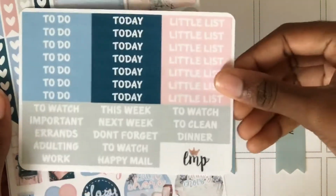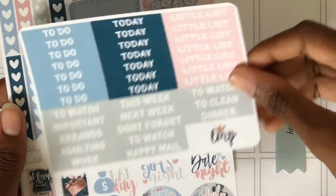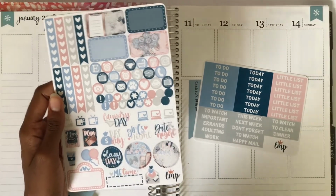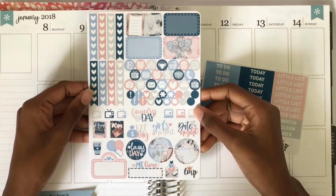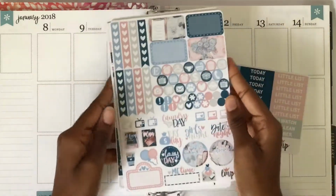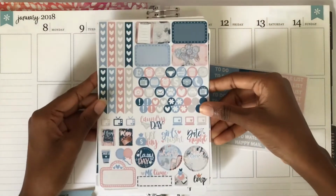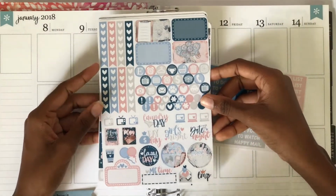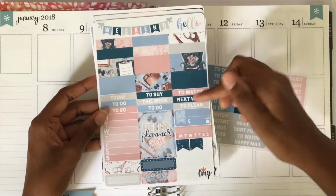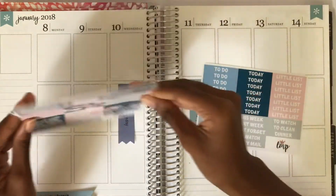First, I got the headers, to do today, little list, and then some sidebar and etc. ones. Well, this is page 1 of the base kit. This is a base kit right here. So there are 8 checklists, 4 half boxes, a ton of icons, a ton of scripts, stuff like that. A lot of functional stuff on here for me. Your weekend banner, washi strips, headers, sidebar stuff, and the labels. So that is the base kit.